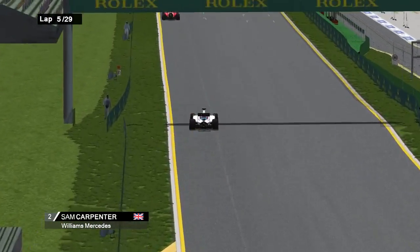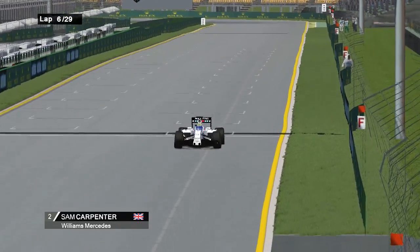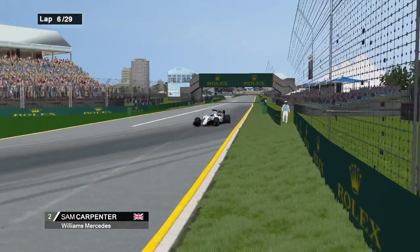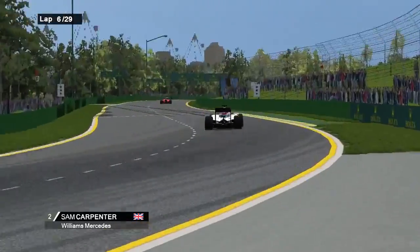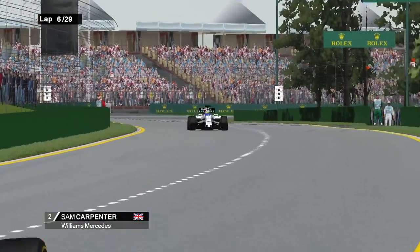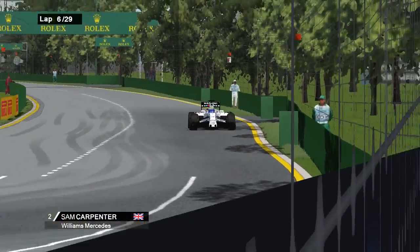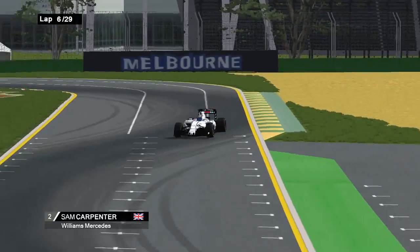But we now go on board with Sam Carpenter. You can see he's about 2 seconds behind Craig Baxter. So Craig Baxter's extending the gap from Sam. You can see it's visually increasing on lap 6 of this Grand Prix. Sam Carpenter is just making sure Craig Baxter doesn't get too far ahead of him because he might be trying to go for the undercut at the pit stops, because the tyre strategies here aren't varied, so a lot of people would just be doing the one stop.